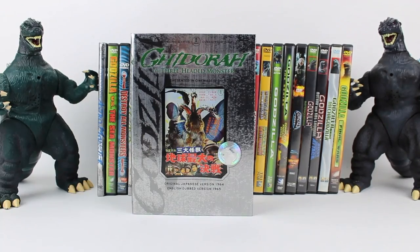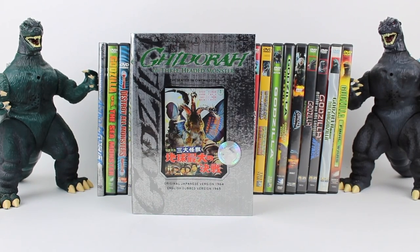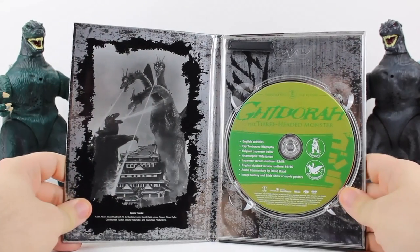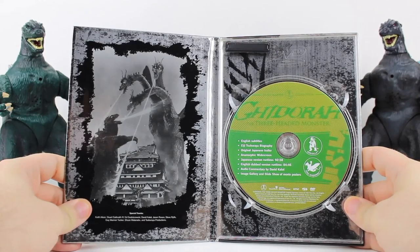We all know this. Up next, we have the Master Collection, or the Toho Master Collection, as it says at the top, version of Ghidorah, the three-headed monster. You get the original Japanese version and the original dubbed version. Much like the rest, you get a picture of Godzilla and Ghidorah. And on this disc, holy cripe, you get a lot.